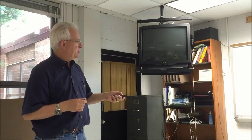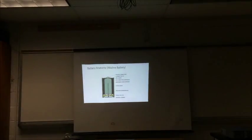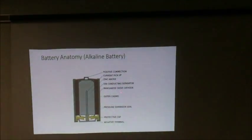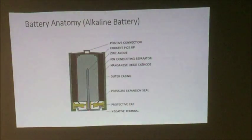So again, all the pieces of the battery here are the inside, the zinc anode, the manganese dioxide cathode. The anode and the cathode, you can see, are insulated from each other by this plastic cap on the bottom and the paper separator in the middle with the electrolyte solution. So that's what makes up an alkaline battery. And then all the rest of the batteries that we talk about are going to be variations on the same theme.